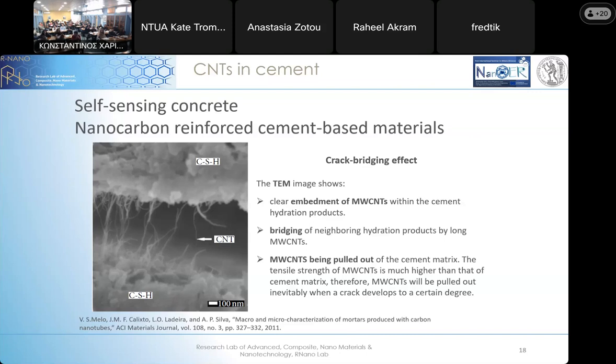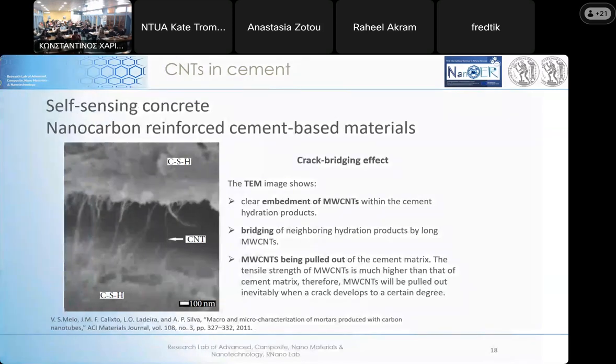This is something inevitable because of the great difference between the tensile strength of the multi-wall carbon nanotubes and the cementitious matrix. So if a crack is formed, then inevitably the multi-wall carbon nanotubes will be pulled out of the matrix, succeeding to have a bridging effect between the two different CSH phases.